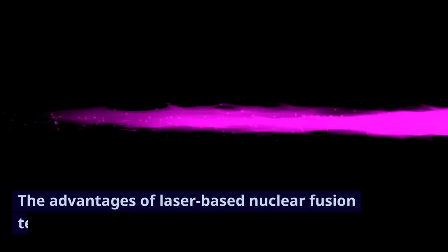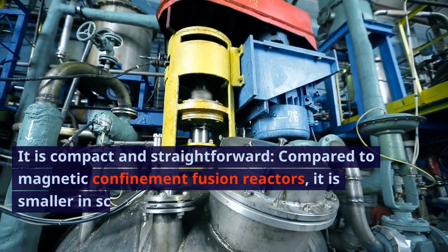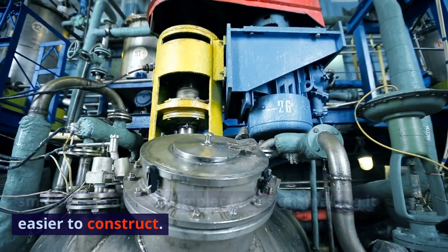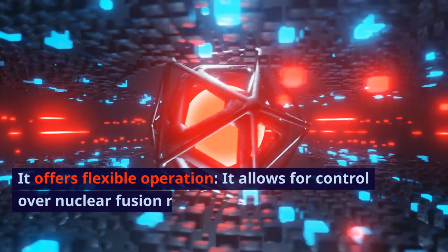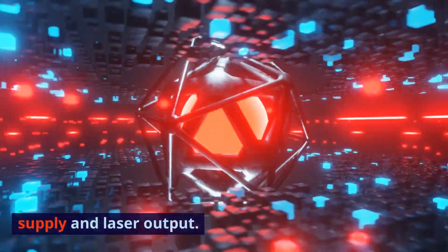The advantages of laser-based nuclear fusion technology are as follows. It is compact and straightforward. Compared to magnetic confinement fusion reactors, it is smaller in scale and simpler in design, making it easier to construct. It offers flexible operation. It allows for control over nuclear fusion reactions by adjusting fuel supply and laser output.